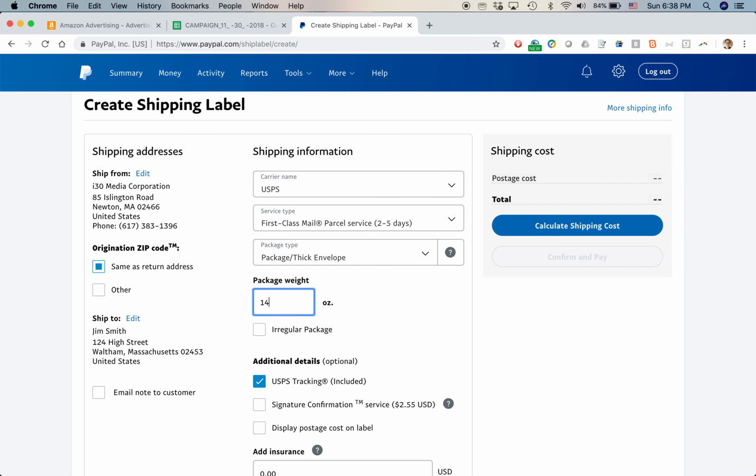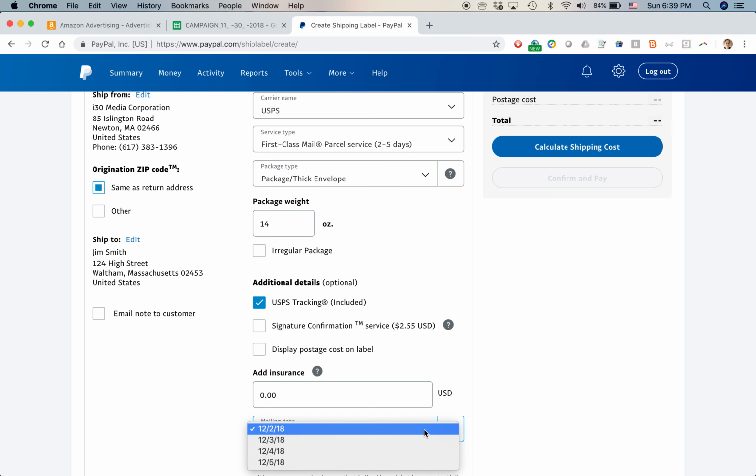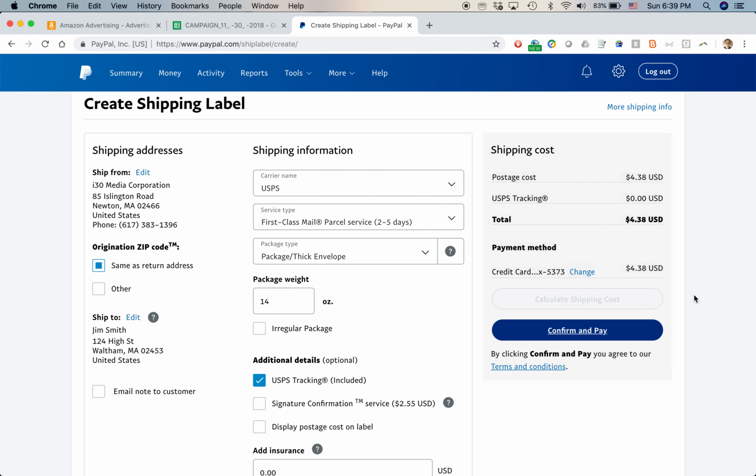So you have to type that in. You can change the date if you want. So this is today's date, but if I wanted to, I could make it tomorrow. And then you hit calculate shipping cost. And it will kind of churn through that for a couple seconds and then present the cost of sending it. So $4.38. That's pretty good.